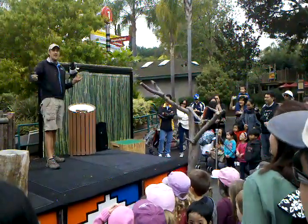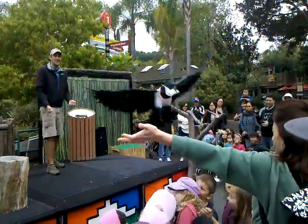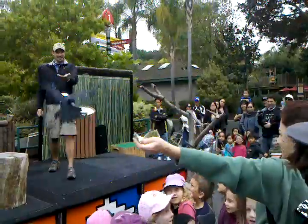So, Funky, I have a dollar. Put your hand just out, just like it was. Perfect. You want to take that back right there? You have to. Okay, good. And as he sticks it in the palm of your hand, wrap your fingers around it. Good job, Funky. That was awesome.